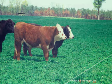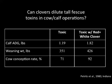This is a photo I've used 1,000 times probably, a photo I got from Carl Hovland at Georgia with Durana clover and a toxic stand of tall fescue. This is about a 45% stand of clover that looks like pure white clover. But clovers are an excellent option for diluting that toxic tall fescue. Again, an old study, 1980s with cow-calf.